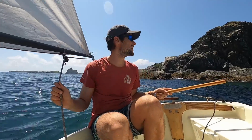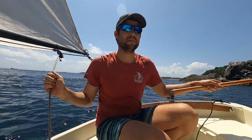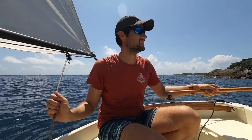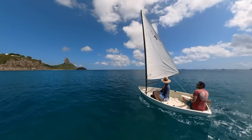How cool is this? Just sailing the dinghy round in such an iconic place. I guess this is similar to when we were sailing the dinghy round in Bora Bora. I think that's how it feels, with the rock spire in the middle. Beautiful day for it. So much nicer than the colder climes we've just come from in South Africa and Namibia. It's beautiful.